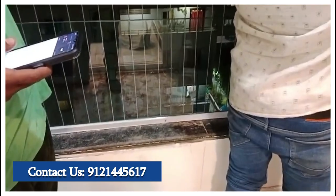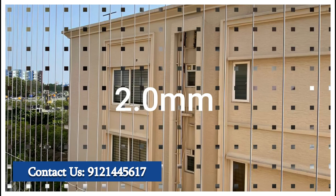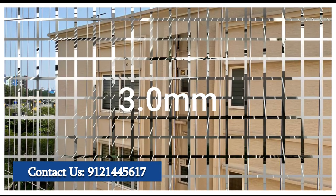Are you looking to upgrade your home with a solution that offers unparalleled safety, style, and ventilation? Look no further. Secure Netting provides premium invisible grills designed specifically for balconies and windows. Our invisible grills are available in three sizes: 2.0 millimeters, 2.5 millimeters, and 3.0 millimeters.